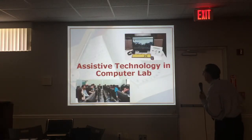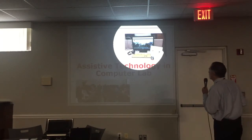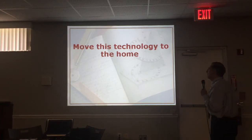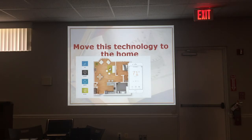All right, the Assistive Technology Computer Lab is where I started. You can see here one of the devices with the large print keyboards and the voice recognition. The entire lab was pretty well populated, but that's where we started. The idea then was to take this technology and move it into the home. Some of it has to do with being lazy, but my objective was, if I had a returning veteran in a wheelchair with a disability, how can I make a condo, a living facility, where they could be operational?